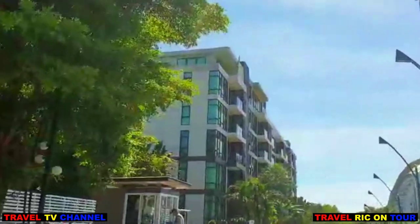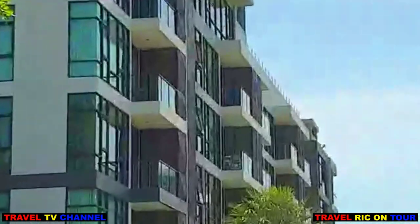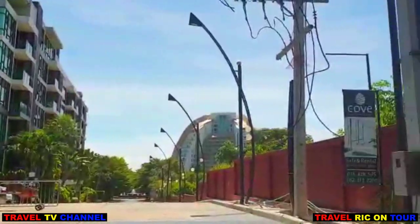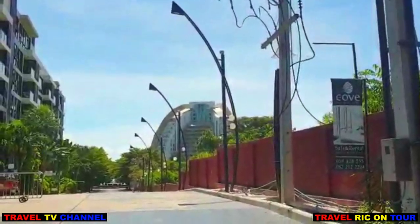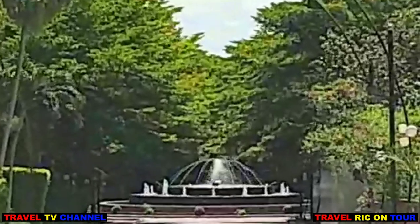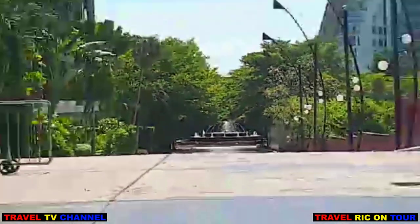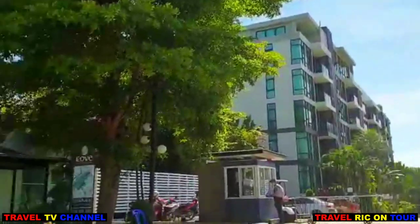Look at this. So you've got Prima on the left hand side, big 5-star, and a bit further down you've got The Cove. Isn't that nice? So these hotels are just tucked away everywhere. And you can see the sign there on the right, The Cove. That's that big one right down the bottom there on the right. As you can see, it's greeting you with a nice big waterfall. They don't come cheap. This is a sort of posh area of Pattaya.